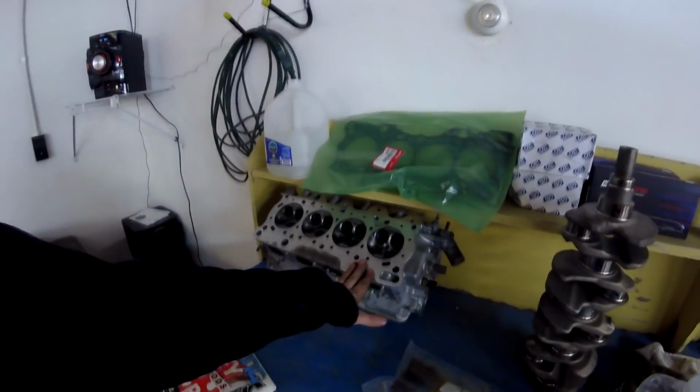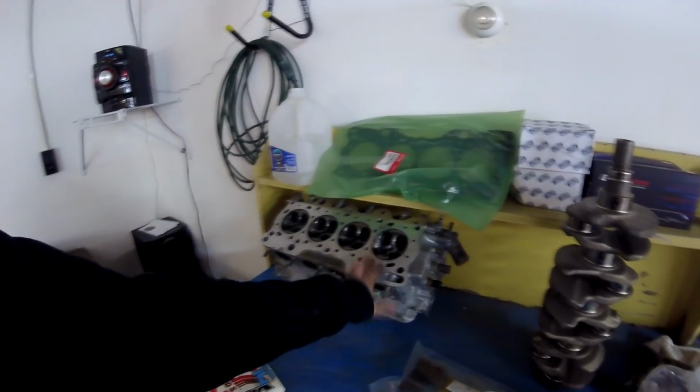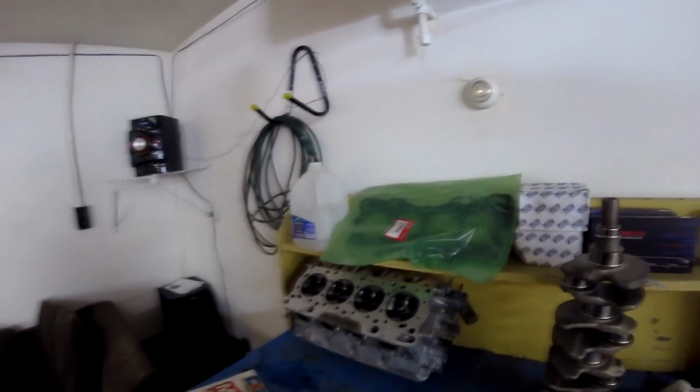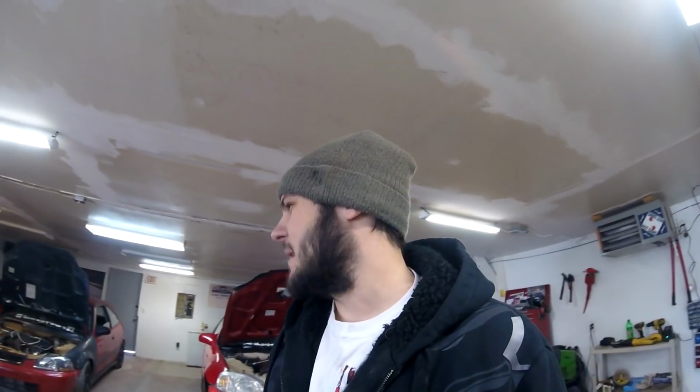I did get this head resurfaced. I just need to get a set of springs and retainers. Like I said, I got brand new valves here, a brand new head gasket, brand new bearings, a polished crank, pretty much everything ready to go to rebuild the hatch. But like I said, I don't know if I want to, because it's already running really good, and you know what I mean, guys? I feel like if it ain't broke, don't fix it. But at the same time, it would be peace of mind to not have all the blow-by coming out and all that kind of stuff.